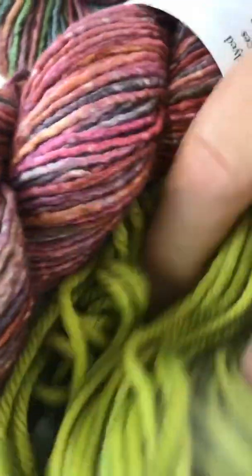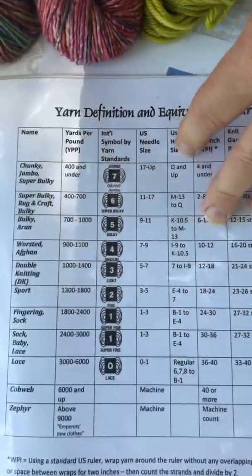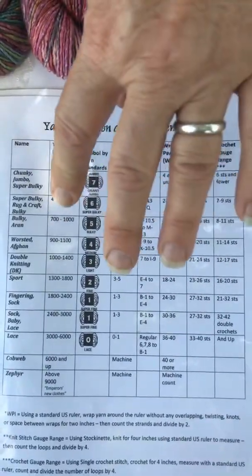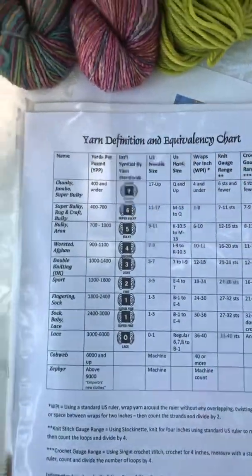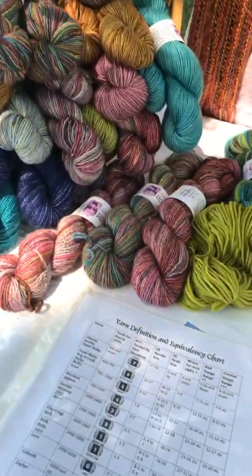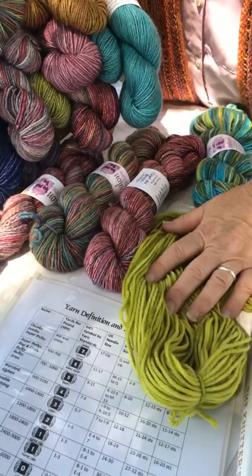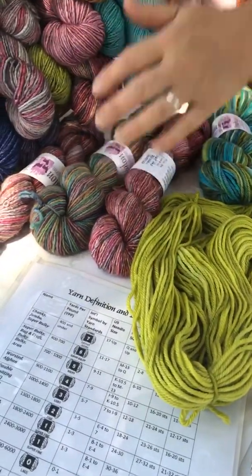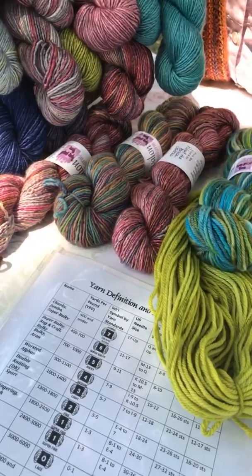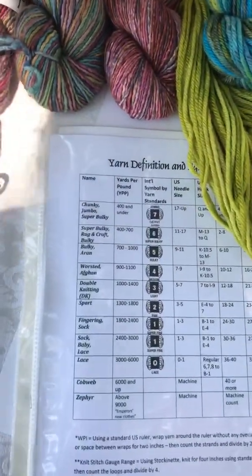That's why I say, even if you're not a super duper fan of this Craft Yarn Council chart, when you're working on what to do with a particular yarn, it can be really helpful because it can change what you see to something that will work in a pattern. That's a really interesting comparison, visually speaking.